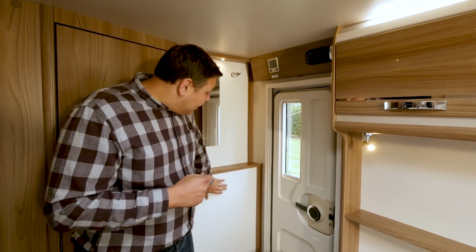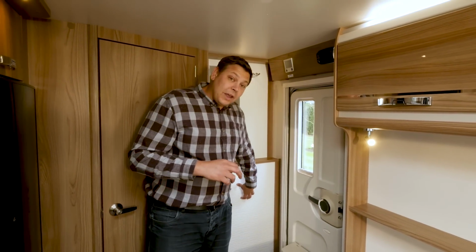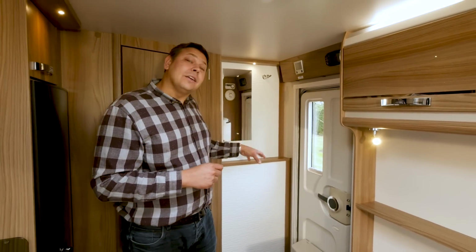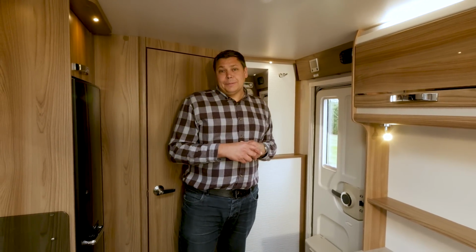At the back of the van here, there's this rather smart wall in Ocean Drive, this wavy effect, and a useful shelf for your keys and things. It is a bit of a shame that there's no socket here, because that would be a great place to leave your phone charging before you jump out of the van.